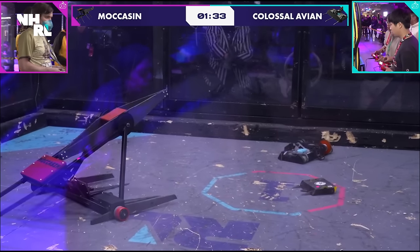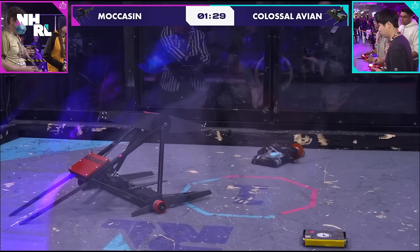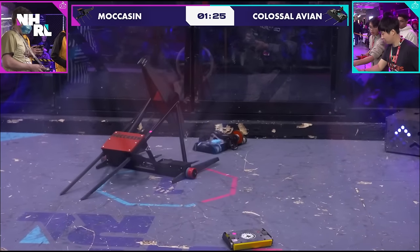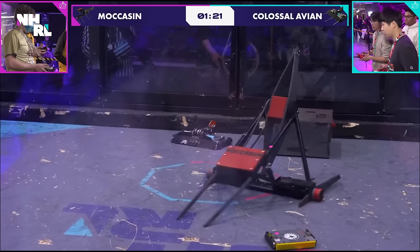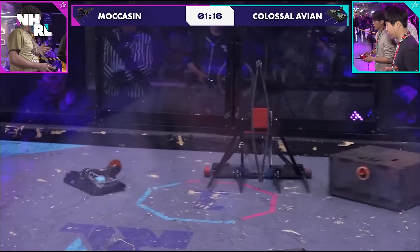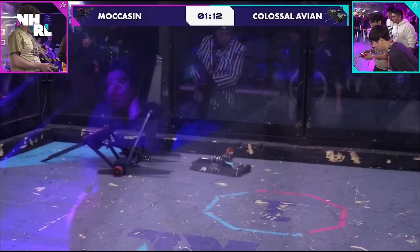For the uninitiated, percussive maintenance is what we call it when you hit a robot just the right way and then it starts working again. You might remember your old tube television set that used to do the same thing. Always a risk when your opponent is sitting like this, you go in and tap them and they just magically come back to 100%, which maybe seems to have happened here. Colossal Avian back moving again.